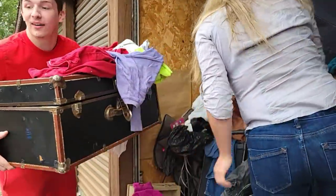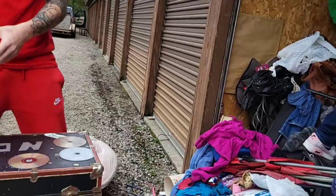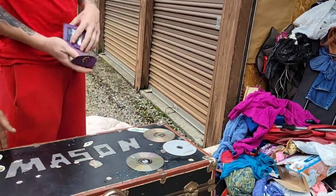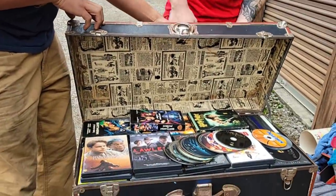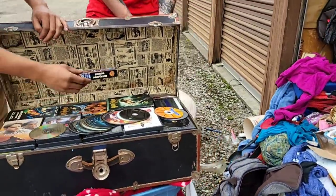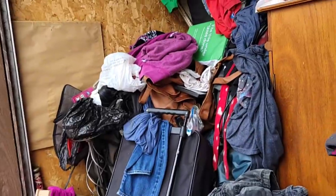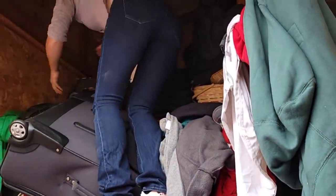You can't just put everything in the parking lot. That's probably the best thing right there. Looks like it's full of DVDs. Oh my God. Hey, Josh, you just made your money back right here. Look. DVDs. $5 a movie. Loaded. Like, this thing's packed. Grab this. She's not messing around, man.